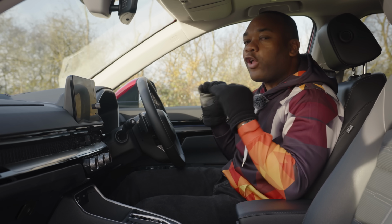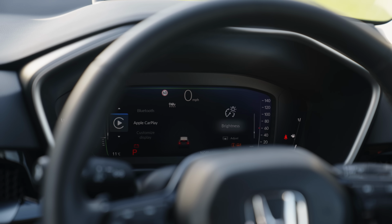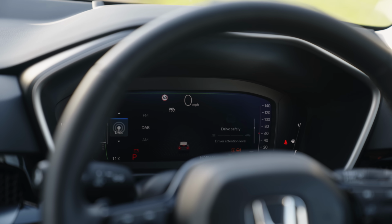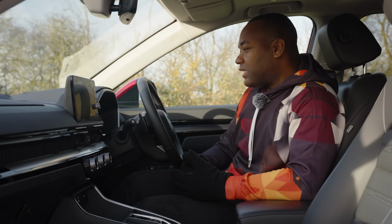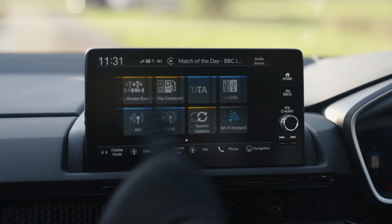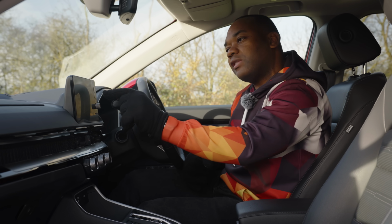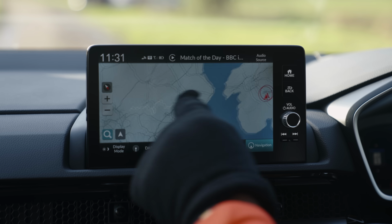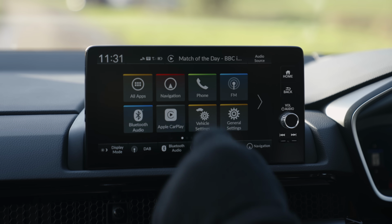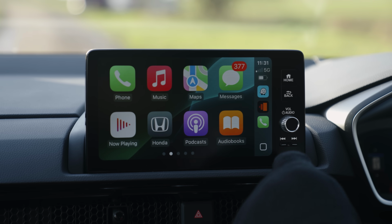Let's get on to technology now though, because that again is a bit of a mixed bag. You got a 10.2-inch driver display, which shows you quite a lot of information, although not in a very spectacular way. The graphics are quite basic and the resolution isn't the highest. The same goes for your infotainment screen, which again is not the highest resolution. The graphics aren't the best looking in the world, and it's not the most responsive either, but yeah, again, it does get the job done. Plus it does have wireless Apple CarPlay, although not wireless Android Auto, so make of that what you will.